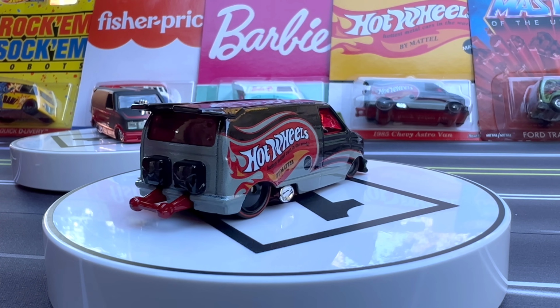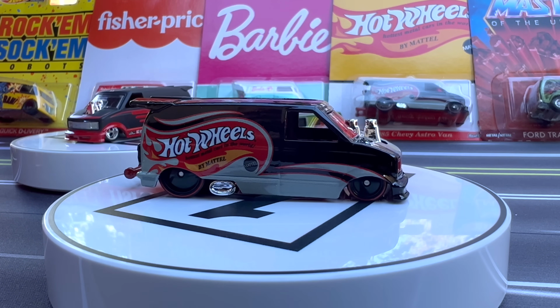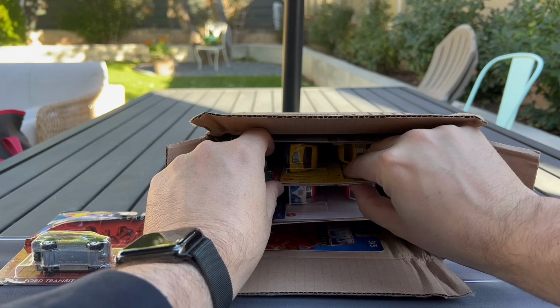I like this casting. I think I will add it to my premium collection. So yeah, I'm in. Next one. Let's just start. Let's go back up here.